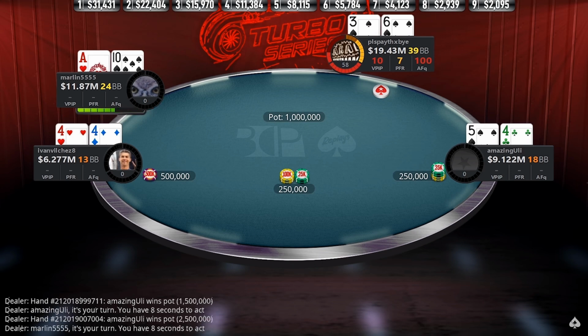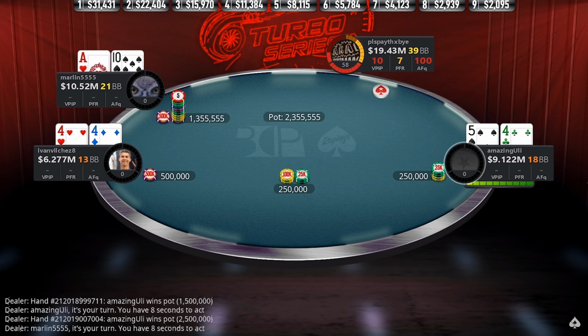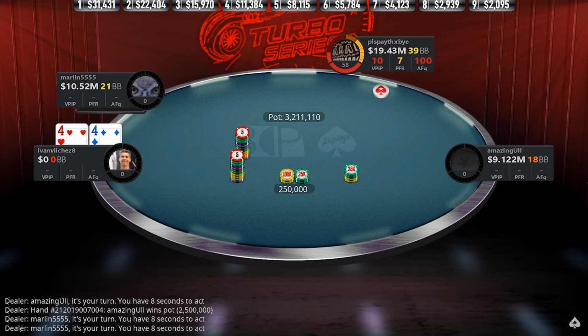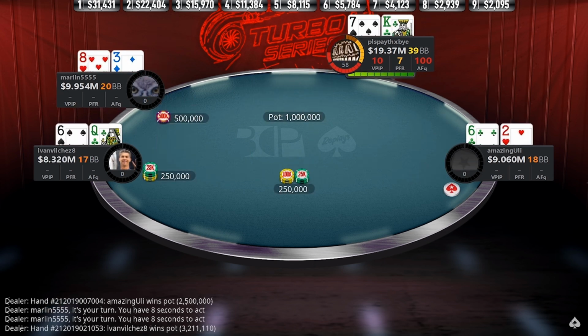Ace 10 for Marlin goes for the big sizing pre here. Ivan with pocket 4s does rip it all in. This is a huge pot. Marlin is just going to find the fold. Ivan takes that one down pre.